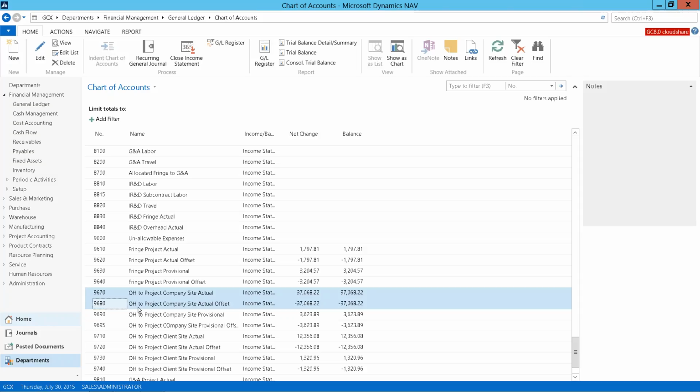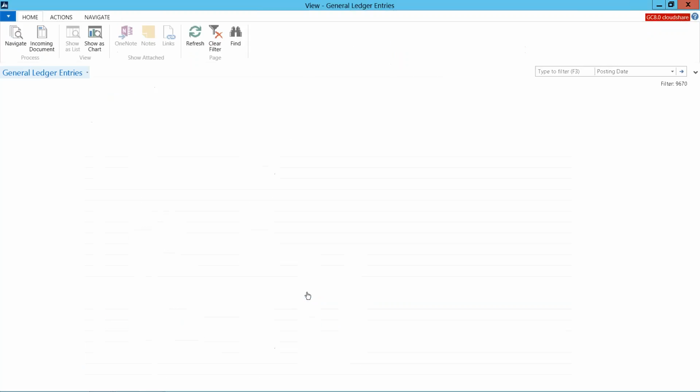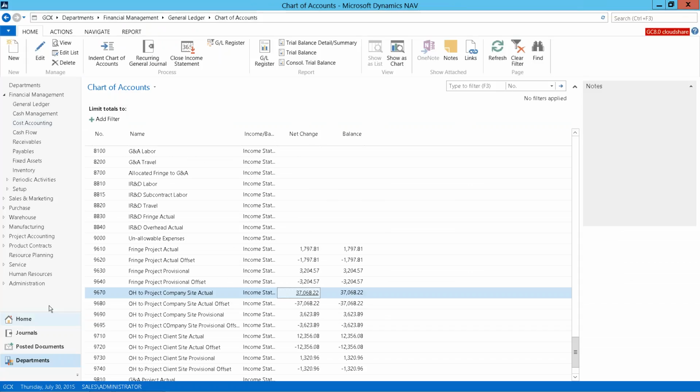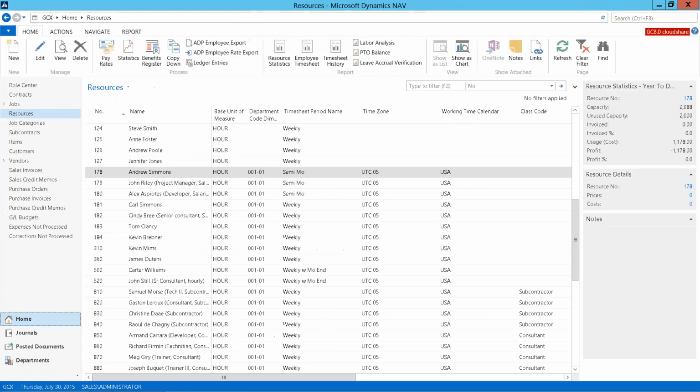So for each one of these pools, we actually have four allocation accounts, the actual and provisional, with the offset to those. And when I drill into it, what you're going to see is the detail of what was in that allocation. So when I drill into this, you saw the total amount, and that amount is made up of, for each department and task, whatever the rate was times the base, giving me the amount that was allocated. So you can see not only the amount, but how that amount was derived in terms of the mathematics of it. So it makes it easy for people to understand and spot if there's any type of issues related to the allocation. So now we've got all costs that have been accounted for, both direct costs and indirect costs.